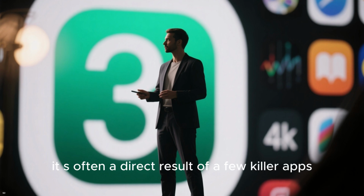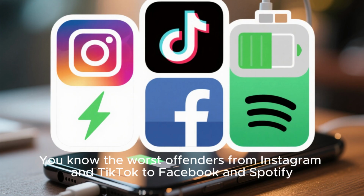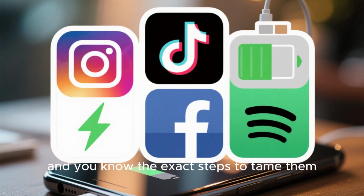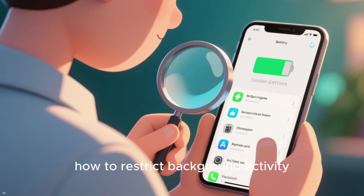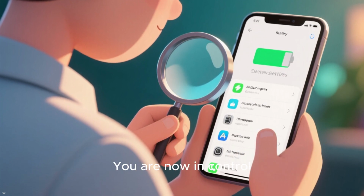As we've seen today, it's often a direct result of a few killer apps running rogue in the background. You know the worst offenders from Instagram and TikTok to Facebook and Spotify, and you know the exact steps to tame them. You know how to become a battery detective, how to restrict background activity, and how to manage permissions like a pro. You are now in control.